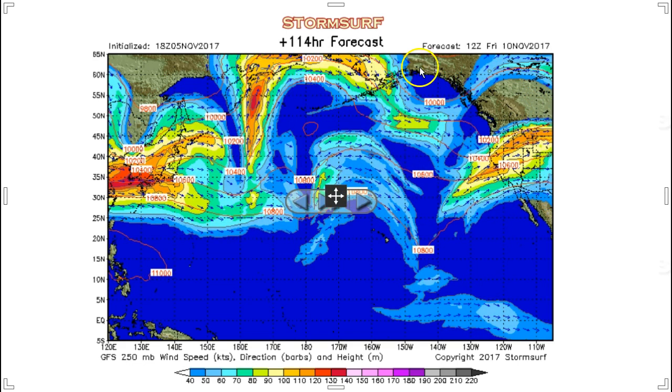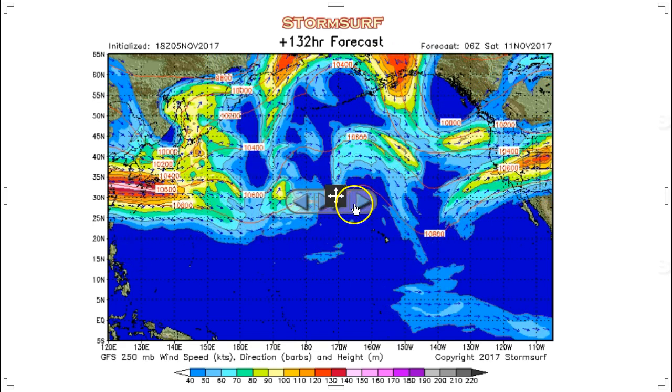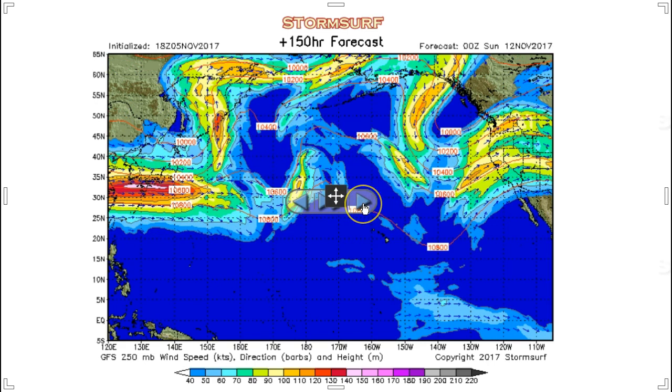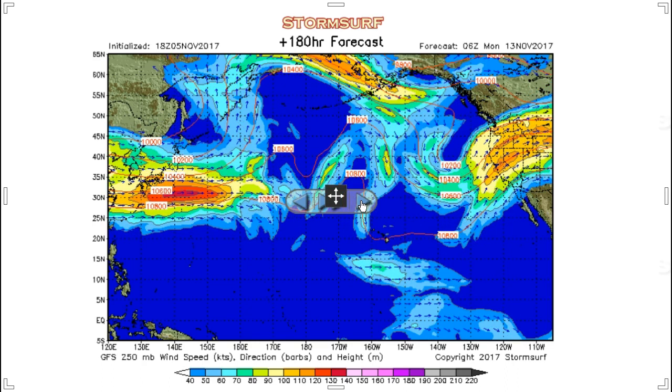You think it's all over, and then another backdoor trough starts setting up off of Alaska come Friday. This one, not as strong, not as much wind energy pushing south, but still, maybe something could develop from that. And it continues into Sunday, falling south, definitely very backdoor, but not very energetic, and then fading on Monday, but it almost looks like more energy might want to fall into it.